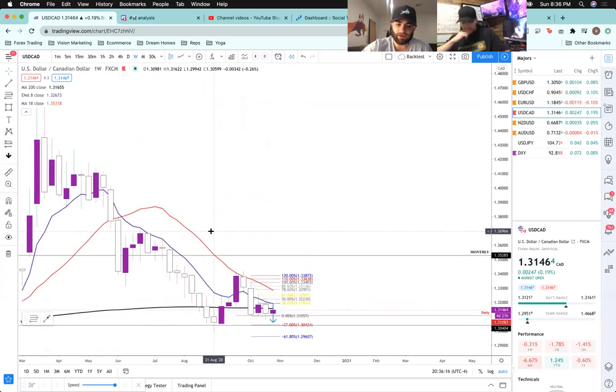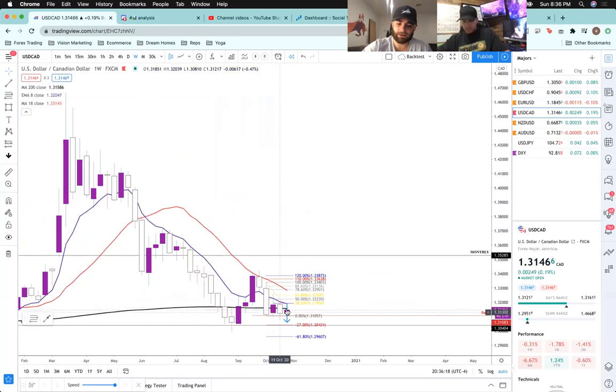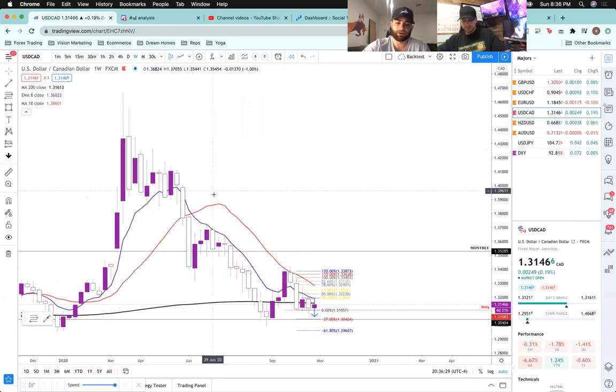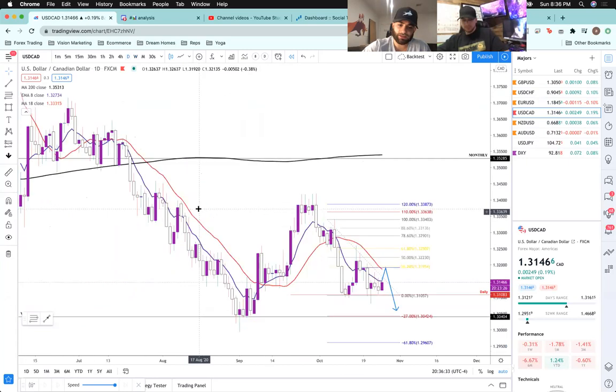And as we move down time frames, we're just consolidating at this level right now. So on the lower time frames, this is just consolidating. So it's just bouncing between these two levels. We'll take a look at that. We still are red over blue here, so still very much bearish. We do have some room to head lower. So let's go down to the daily.